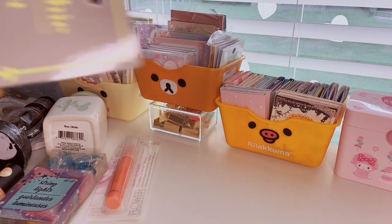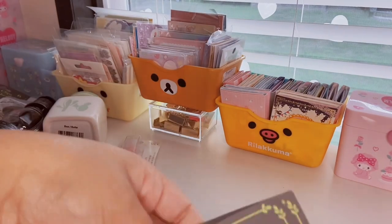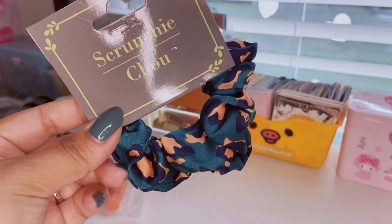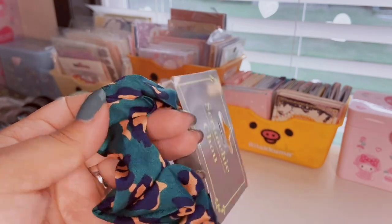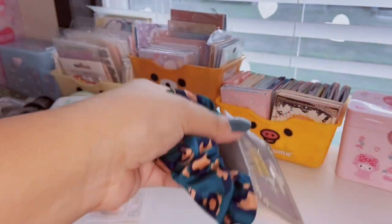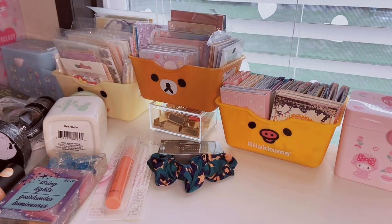And of course, I bought some more hair products. I mean, you have to check out the hair accessories from the Dollar Tree. So I got this really fun leopard scrunchie. It's kind of like a satin material, but I love this teal with this navy and this coppery color. I think it's such a nice contrast. It's really bold, and I'm not really a cheetah print person, but I thought that was cute.